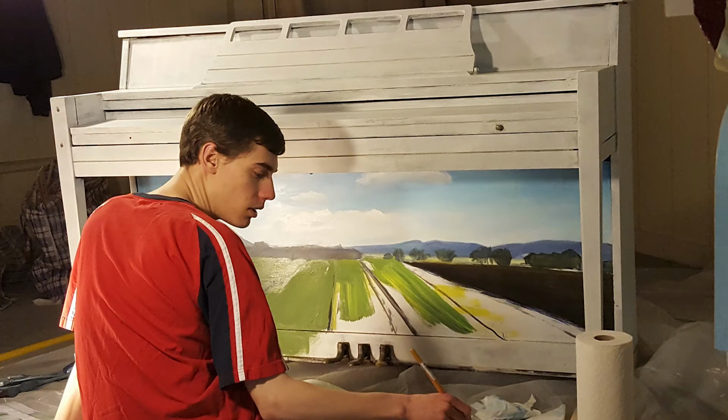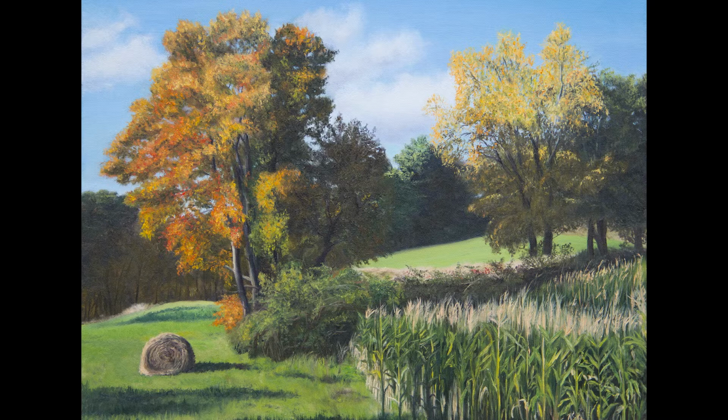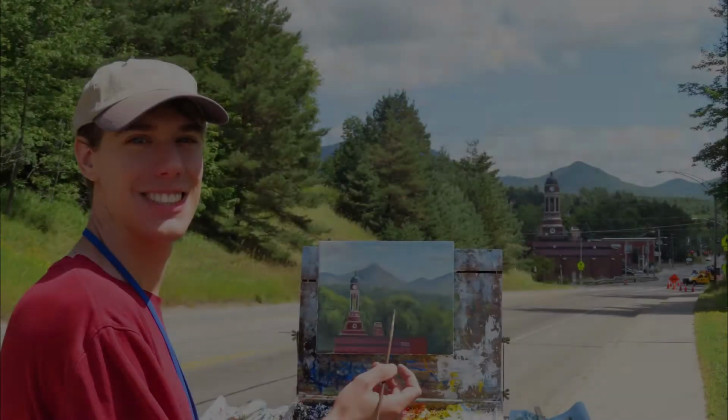Hi, my name is Mitchell Saylor, and I'm an artist who primarily paints realistic oil landscapes. I also paint architecture, animals, still lifes, and textural abstract pieces. I went to SUNY Orange in Middletown, New York, and I also received my Bachelor's of Fine Art in Painting and Drawing from SUNY New Paltz.